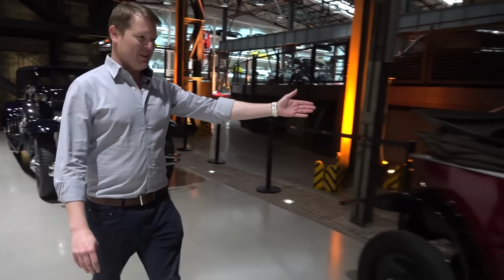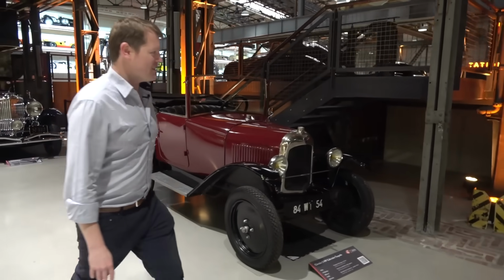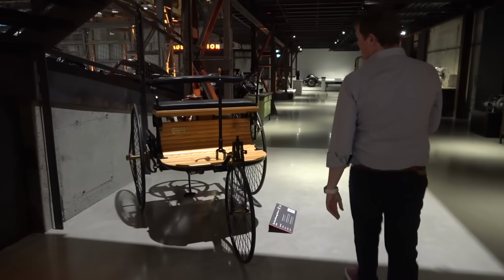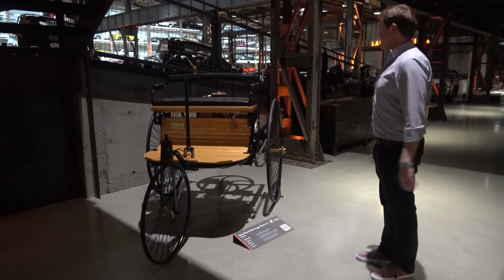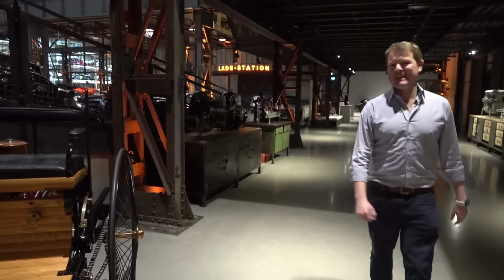We have a little Citroen here, as I mentioned. Again, that's 1920s, but tiny in comparison. Then next to it over here is actually one of the 1990s remakes of the Patent Motorwagen that Mercedes made. So you often find these, again, very rare, but featuring in amazing collections. Before it's time to go take a look at the main hall.